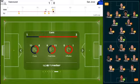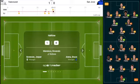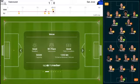So modest totals in terms of shots on target. The total shots of the Whitecaps will be in the vicinity of what they wanted, but expected goals 1.9 for the Whitecaps and just 0.14, which seems a little bit low given the quality of the chance there you saw from Joseph Martinez. And the shots are going to come for San Jose. They lead the league in shots and shots on target. They need to get themselves going in the second half, as they so often do.